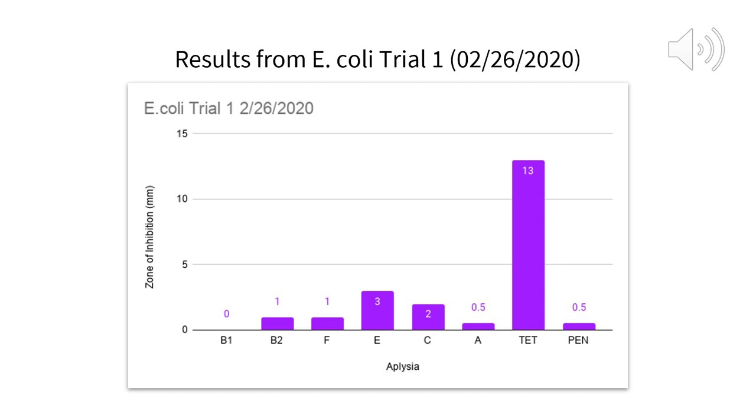In this trial, tetracycline shows the greatest zone of inhibition with 13 millimeters. Aplysia ink E has the greatest antimicrobial properties of the other inks with a 3 millimeter zone of inhibition. Aplysia ink C shows a 2 millimeter zone of inhibition, and Aplysia B2 and F both showed minimal antimicrobial properties with a 1 millimeter zone of inhibition. These Aplysia inks do show more antimicrobial properties than the common penicillin, which has a zone of inhibition of 0.5 millimeters, along with our Aplysia ink A. Our Aplysia ink of B1 does not show any antimicrobial properties.